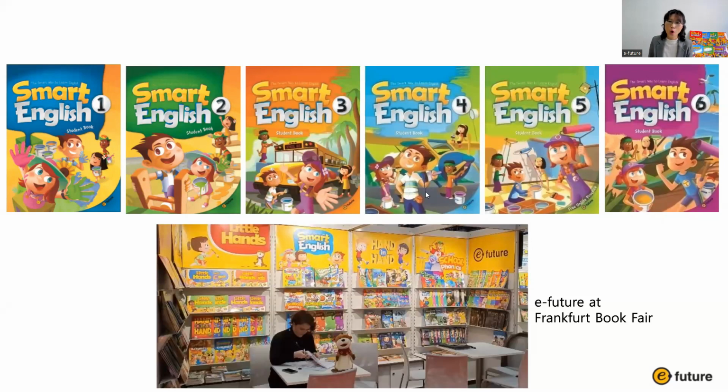So we go to book fairs around the world. This picture is from the Frankfurt Book Fair. We also go to the Beijing Book Fair, London Book Fair, and Guadalajara Book Fair, all the major book fairs in the world. We usually have a booth like this and display our books. And people who come to our booth, the first book they pick up is Smart English, right? Isn't that amazing? We have all these books and they all look very colorful and nice, but people like Smart English. And I don't really know why. Do you know why? Maybe it's the cover images, maybe the title, maybe the characters, right? But it is one of the most popular series.